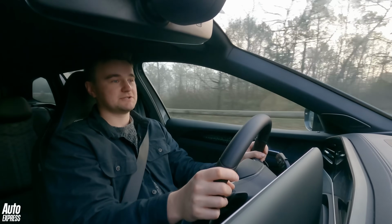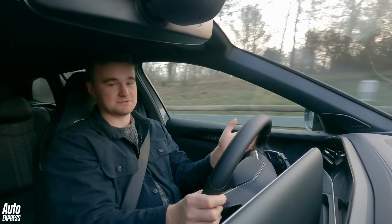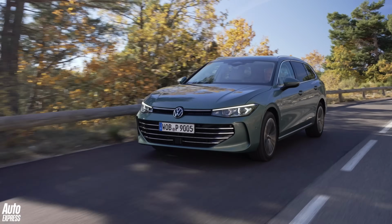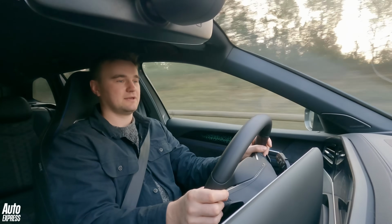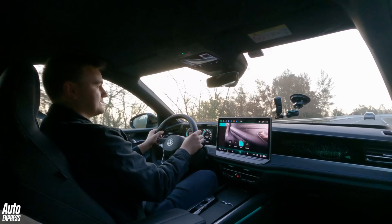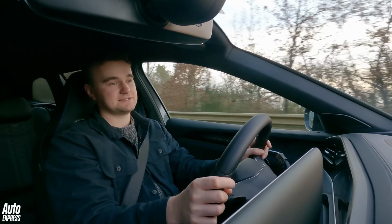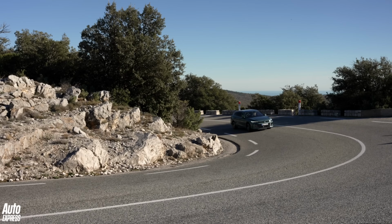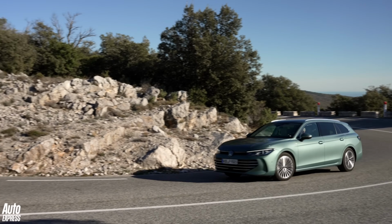Now the new Passat actually rides on an MQB Evo platform, the same as before, but it's an evolution of that, so you might be thinking that it's called the MQB Evo, but it's not, unfortunately. Now this car actually has the 1.5 litre mild hybrid TSI unit. It's the same unit we've seen in a whole bunch of Volkswagens in the last couple of years, and it really suits the personality of this Passat, I think.